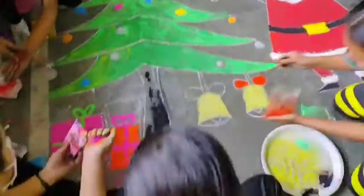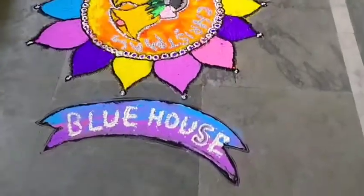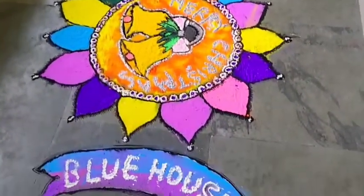It is almost completed. See the final result. And this is red house. Merry Christmas, little Santa Claus and Christmas tree. And this is Blue House. See the bells, how beautifully they have done.